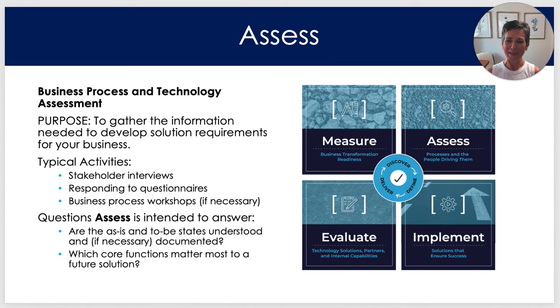When we talk about assess, we're talking about gathering the information needed to develop solution requirements for your business. This is a deeper dive into conversations about people's capabilities and capacity. It's also a conversation and a deep dive into the as-is business processes. What are the key business requirements that are going to need to be in place to get you where you're trying to go? We have detailed conversations about that with our clients.